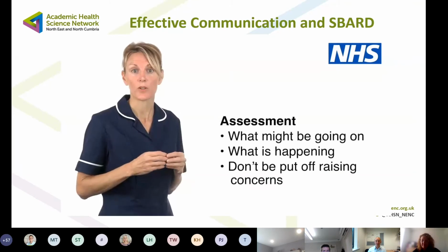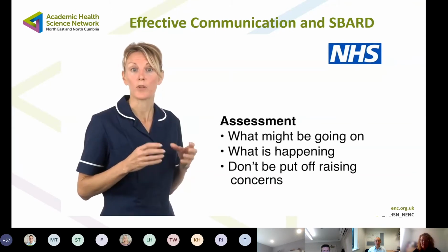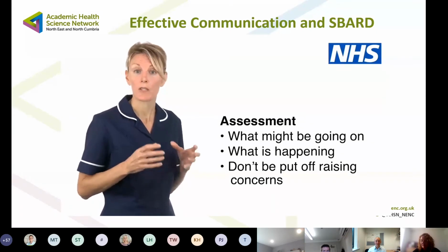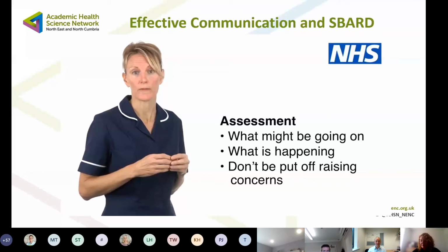This is where you suggest what you think might be going on and what you think is happening. If you aren't sure what is going on, don't let this put you off raising your concerns.